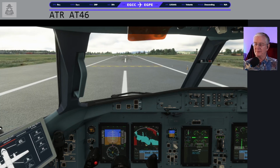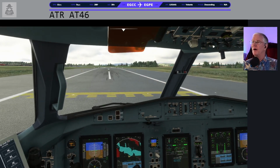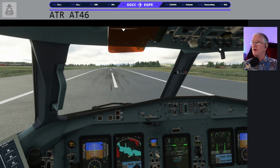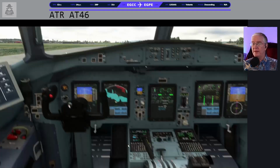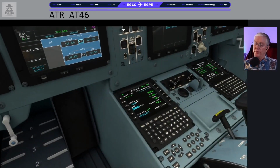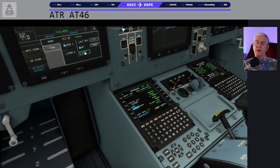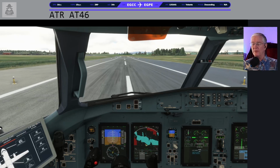Flaps up. Landing lights off. Strobe lights. Nose wheel taxi light. Generally, I see the real world pilots doing that when they put the transponder to standby. When they put the gear down, that's when they do the light on the nose wheel.